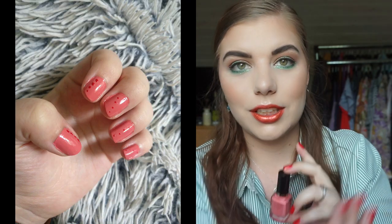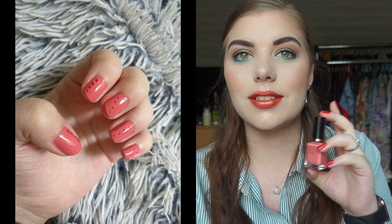I had it on my nails for the last week, so I will insert a picture. I really like that one, because I used it at Dotted Tool with this red nail polish on it. I never do that with my nails, so I thought it was really fun.